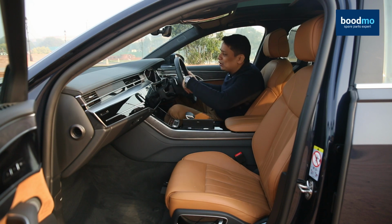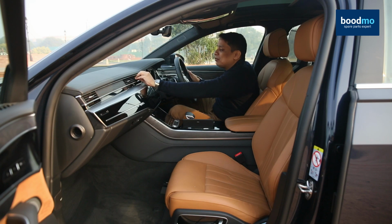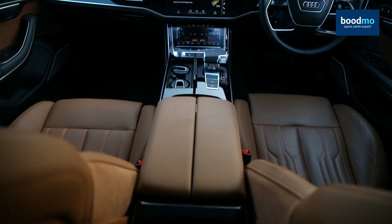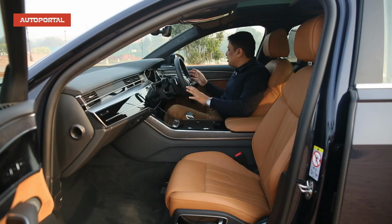Very nice piano-like effect over here when you do this. The AC vents pop out, looks very cool, and they pop out from behind a wood finished piece over here, so it looks very nice. And you also get a Bang & Olufsen sound system, which is really exemplary. I think it just gives you concert-like sound quality, and you feel very good inside the cabin.